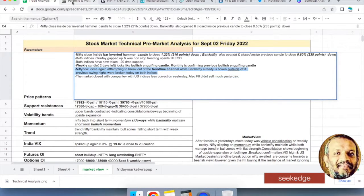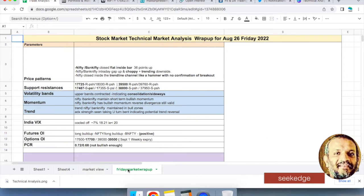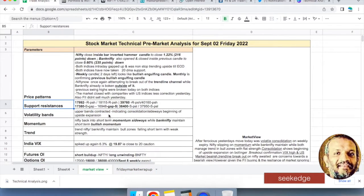Trendline channel breakout is not confirmed. We're already seeing that. So the levels are 17,992 resistance on the upside, and 18,115 on the upside. On the downside, supports are both previous swing highs that we discussed, which are now support. Gap supports are there at 17,380 and 16,948.